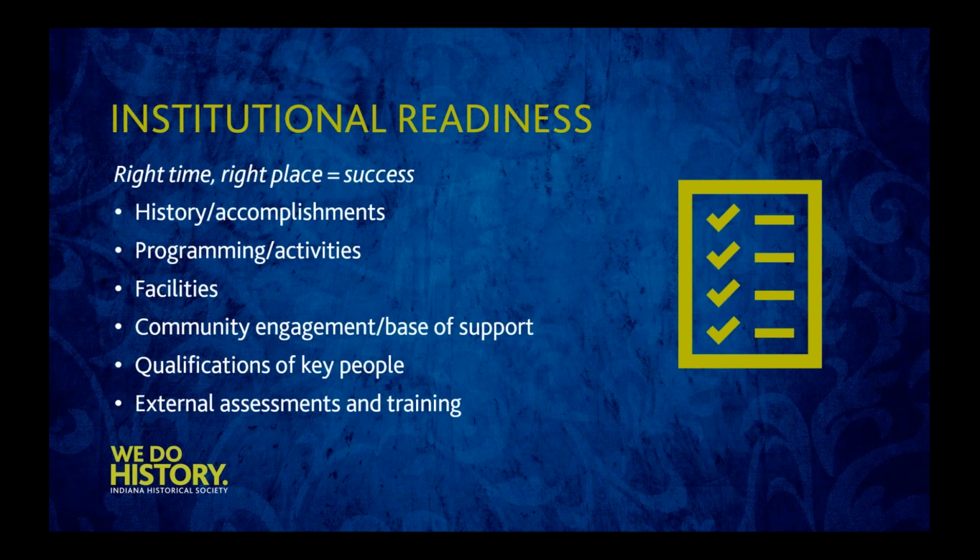The next section is institutional readiness. This is where you can provide evidence of your organization's capacity to successfully carry out the project. You want to prove to the reviewers that this is the right time and the right place for this project. A brief summary of your organization's history and accomplishments can help the reviewers draw parallels with your current project and past successes. This connects your capacity and expertise to the likelihood of more success with the project.